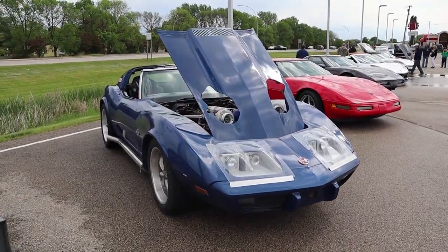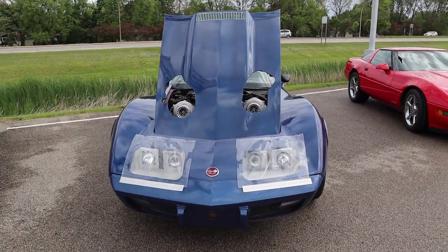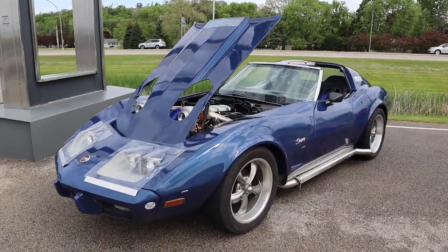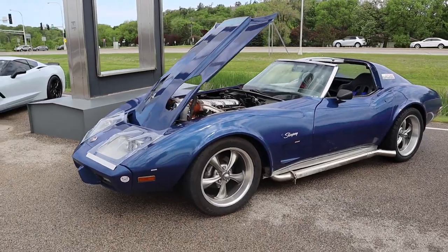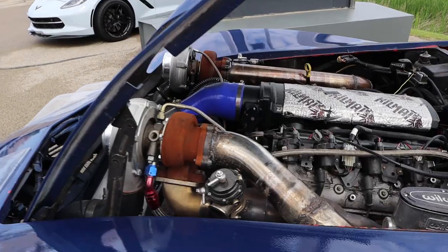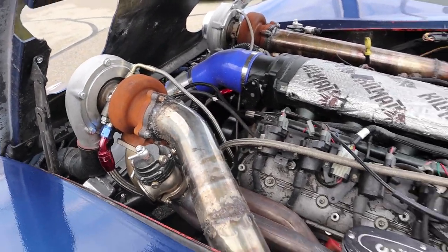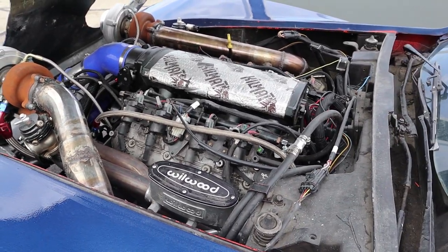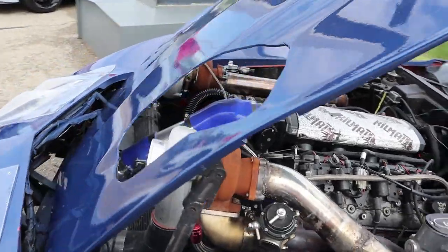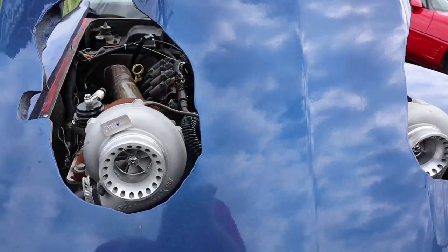Okay, what do we got going on here? Looks like he's cut out two holes in the hood for what looks like a couple of turbos, I guess. Not sure what's going on with this Corvette, but look at this. Yeah, those would just be a couple of turbos, right? It's kind of amazing. I haven't seen that in a Corvette before. The turbo's sticking up out of the hood.